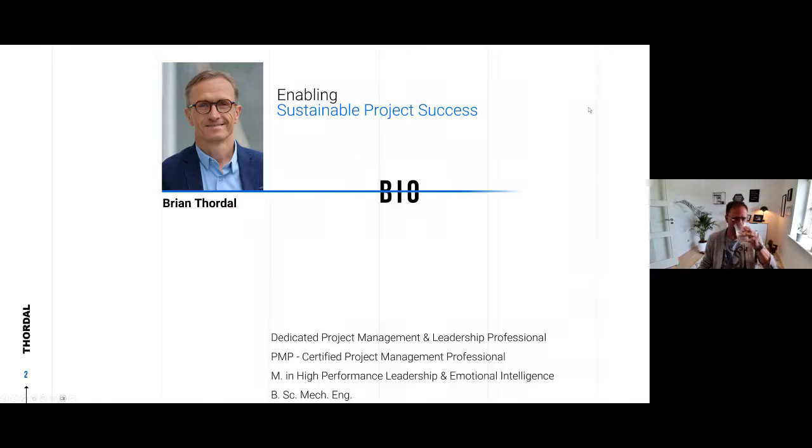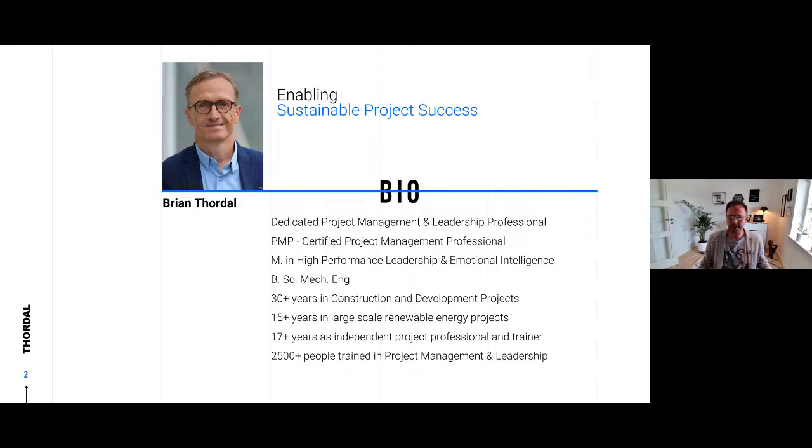I've been working in construction and development projects for most of my professional lifetime, and for the past 15 years also in large-scale renewable energy projects. What's close to my heart is enabling sustainable project success, which means it's sustainable for the people, the teams, and of course the businesses, so we can keep on having success without burning out and without going in the wrong direction, also with the company following the strategy.